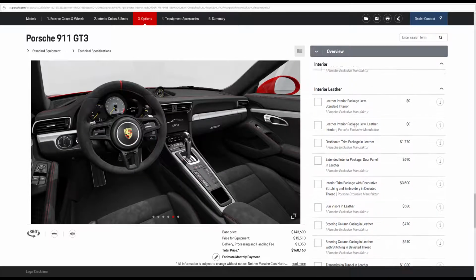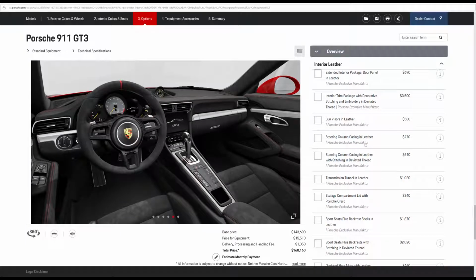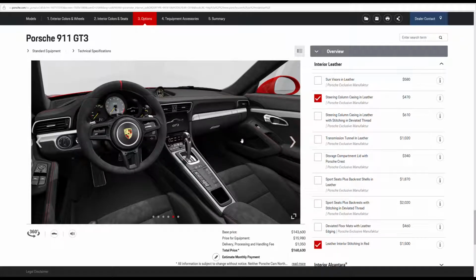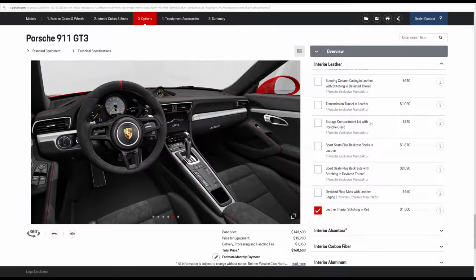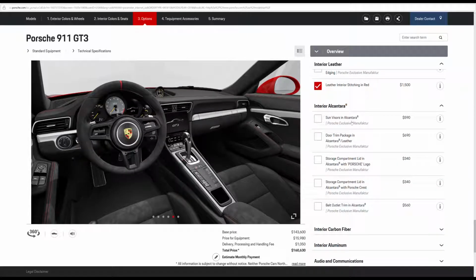Interior leather packages. Definitely going to do the steering column casing in leather. I just think that adds some stitching there that looks really cool. Alcantara, I really don't see too much I want to do here.